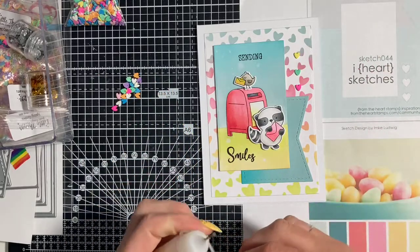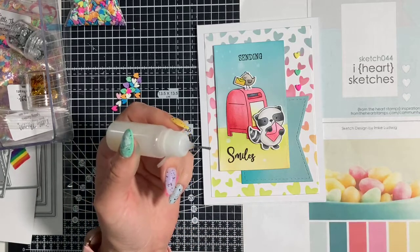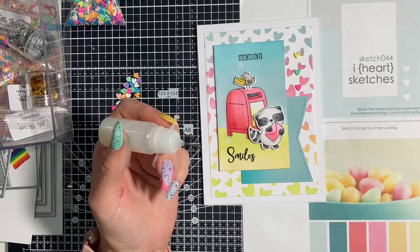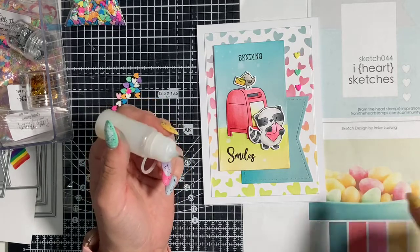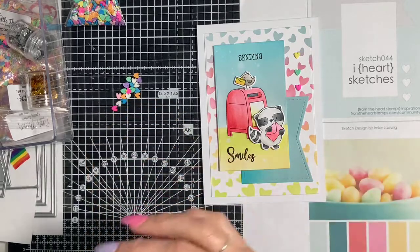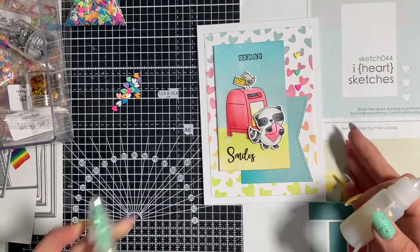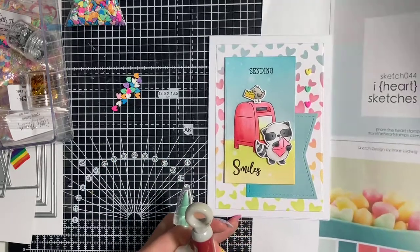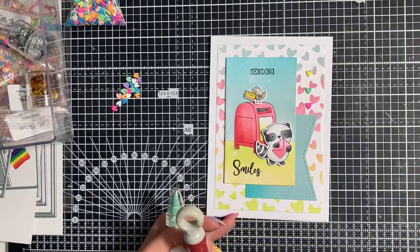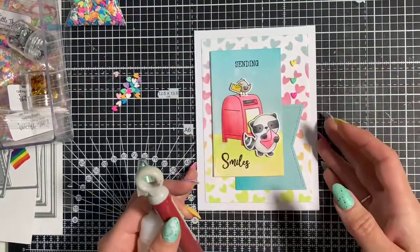So I'm going to use some of my, this is, go on, what is it? It's called Glossy Accents. That's it. Oh, could not think of it for the moment. And where is my little sticky picky up tool? There it is. My quick sticks. So let me just move our sketch out of the way for a second and pick up that other little heart that I was about to lose.